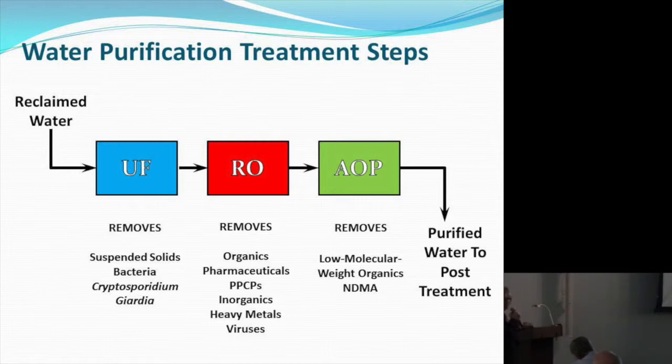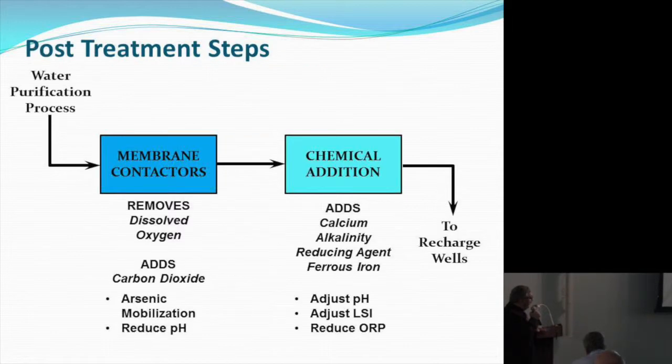So again, we have UF to remove suspended solids, bacteria, cryptosporidium, giardia, and so forth; RO to remove organics, pharmaceuticals, and then the rest, as you all know. The AOP removes low molecular weight organics like MDMA and other products of that type. The membrane contactors remove dissolved oxygen so we don't have any arsenic mobilization, and reduce the pH. And then chemical addition stabilizes the water.